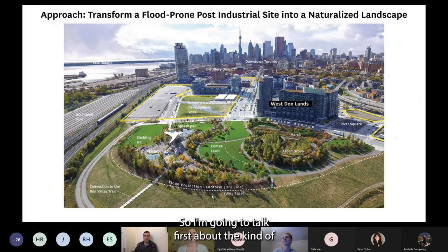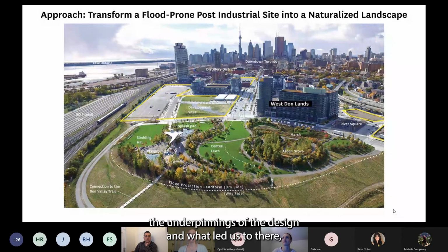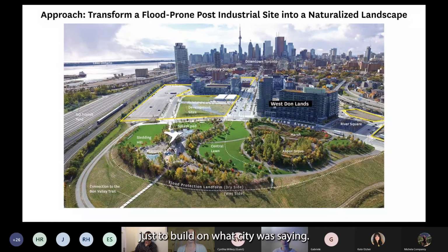So I'm going to talk first about the underpinnings of the design and what led us there, just to build on what Cynthia was saying. Corktown Common is quite a unique park in that it has all of the typical features of an urban park that provides space for communities to enjoy being immersed in nature within the city.